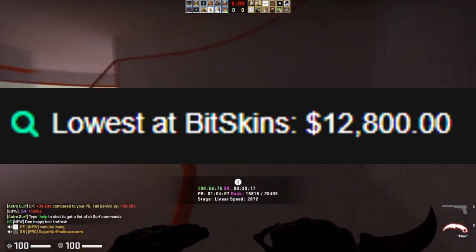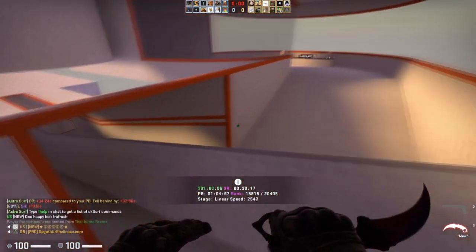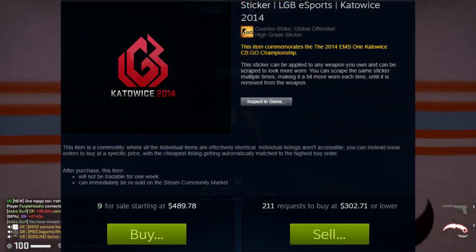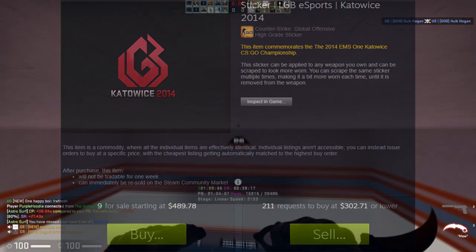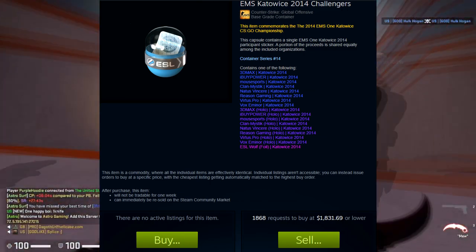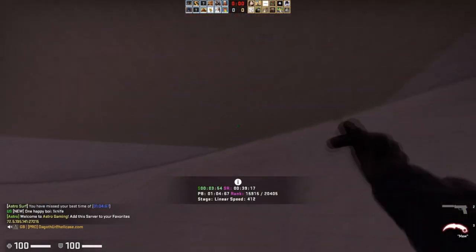Now, the thing about the Katowice 2014 stickers, and the reason all of them are included in this number one spot, is that pretty much every single one of them has had an absolutely insane return. And if you were to buy a whole bunch of these capsules, even those capsules are worth around $2,000, which is crazy. And if you were to even just get paper stickers and buy a bunch of those, you still would have made an insane amount of money. And that's why all Katowice 2014 stickers are number one on this list.